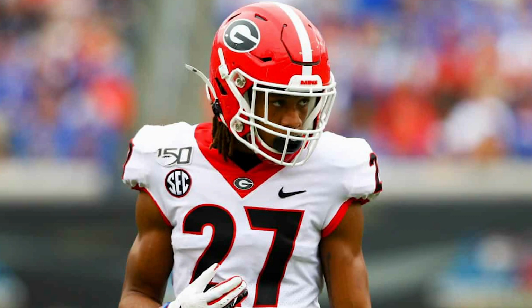The third guy on my list is also from Georgia, Eric Stokes, someone who I think is also in that second round range. He's 6'1", 185, good ball skills. Sometimes he can get a little bit grabby, so that's his con, but similar to Tyson Campbell, he would be a good scheme fit as well. So I do think he would be someone the Jets would look to target in the second round.